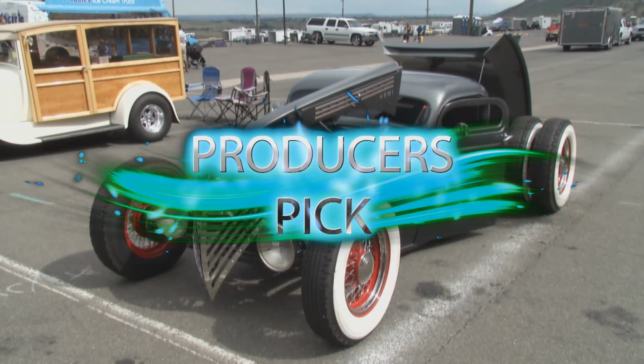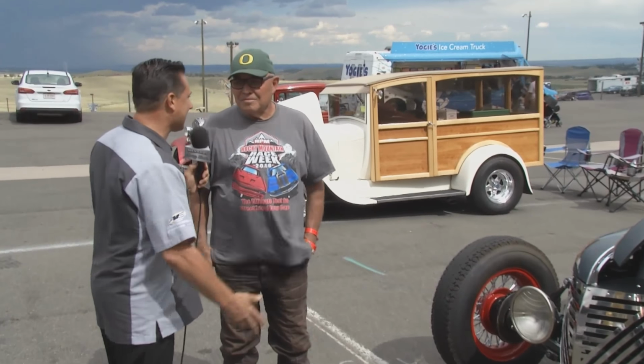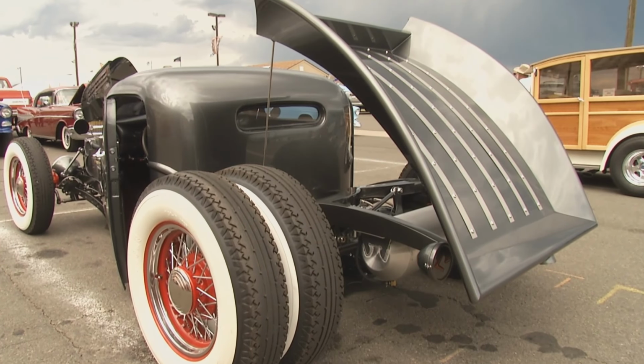This 1946 Chevrolet pickup slash street rod belongs to Rick Cruikshank. Rick, what is this? Well, it started out as a rat rod, and then it kind of turned into a street rod, and it's just kind of taken on a life of its own. It's kind of hard to put it in any category. When I take it to a show, they don't really know where to put it. It really is a pickup. We've had a lot of fun building it.